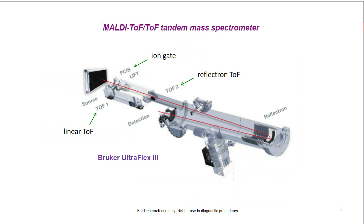A powerful instrument design for MALDI mass spectrometry and MALDI tandem mass spectrometry of synthetic polymers is a tandem time-of-flight mass spectrometer, such as the Bruker Ultraflex shown here. Bruker actually offers many other configurations of this type of instrumentation. A MALDI tandem time-of-flight mass spectrometer contains a MALDI source and two time-of-flight mass analyzers, usually a short linear time-of-flight mass analyzer, TOF1 or mass spectrometer 1, and a reflectron time-of-flight mass spectrometer, which acts as mass spectrometer 2 or TOF2. For regular mass spectra, both TOF1 and TOF2 are combined and are used as a single reflectron time-of-flight mass spectrometer. For tandem mass spectra, the short linear TOF1 is used for precursor ion selection, and the reflectron TOF is used for fragment ion analysis.